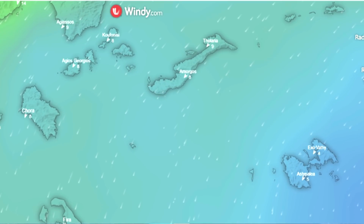We've looked at Windy today, and it seems as if we're going to get very light winds for most of the way. It might increase a little bit towards the end of our journey, but that will also give us fairly calm seas. Might not happen, but that's what Windy's predicting.